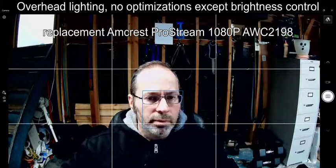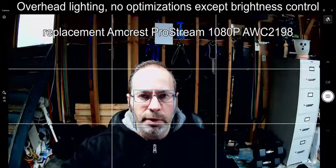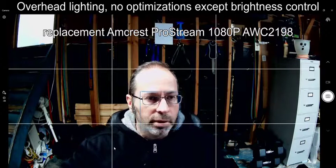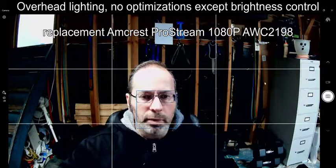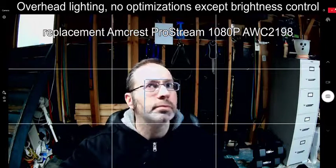I think the Amcrest is a winner. Yeah, in fact, it's pretty clearly a winner. It took a second try. The first one was pretty blurry, but I think I like this camera. Let's see what it looks like in Zoom. And this here is what the Amcrest camera looks like in Zoom.